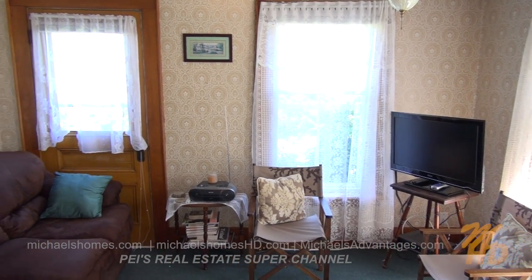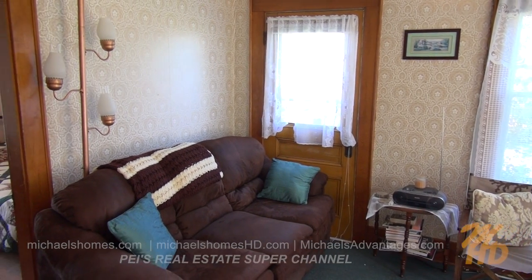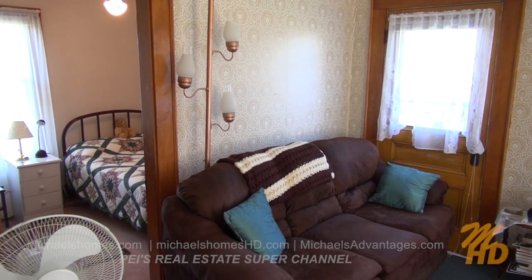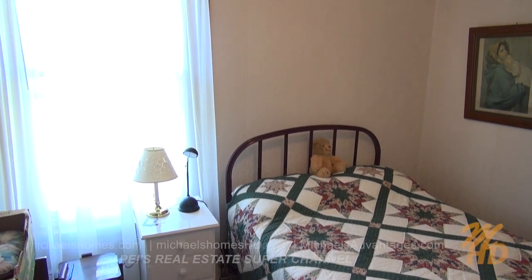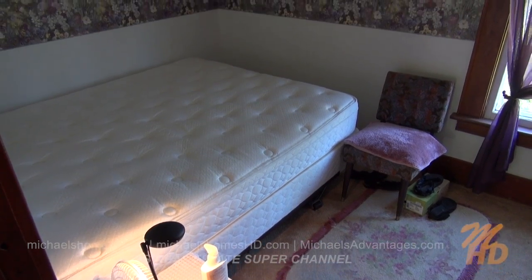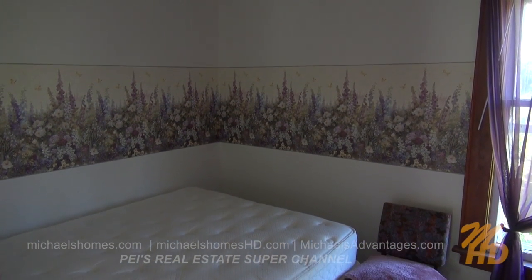Here's our formal living room, which is just off the entrance from the kitchen. And just to the left there is our master bedroom. This would be our master bedroom here, just behind the living room. This would be the last room on the main floor. Just to the right of that window is an entrance to a stairway, which goes to the second floor.